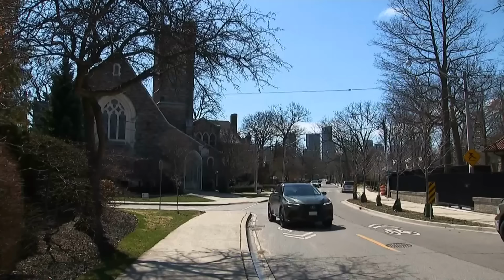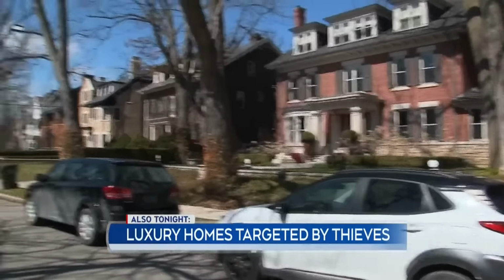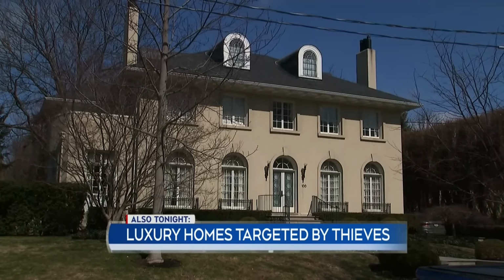Thank you, Lindsay. Also tonight, targeted by thieves. Some of Toronto's most luxurious neighborhoods are in the crosshairs of criminals. The rise in break-ins and the demand for private security.